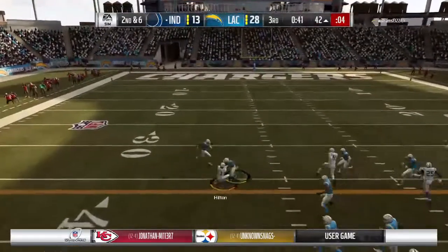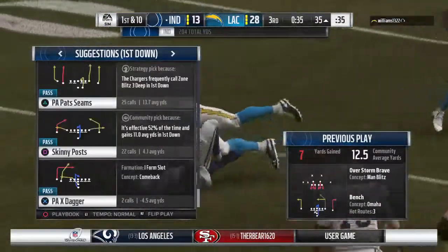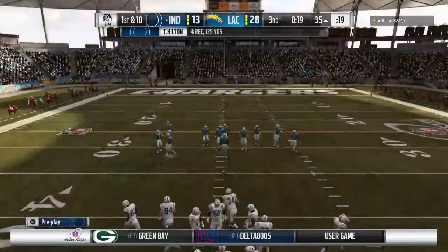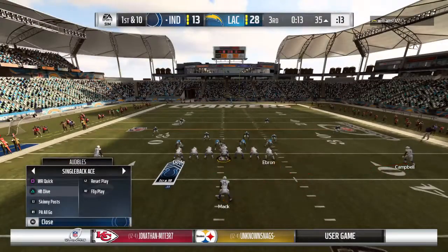Now Luck, caught left side by Hilton, and he'll go down here at the 35-yard line. Luck able to find Hilton there for a Colt first down. This has to go down as one of the simpler routes in the playbook, but oh so effective. Nice completion there. Keeps the sticks moving.